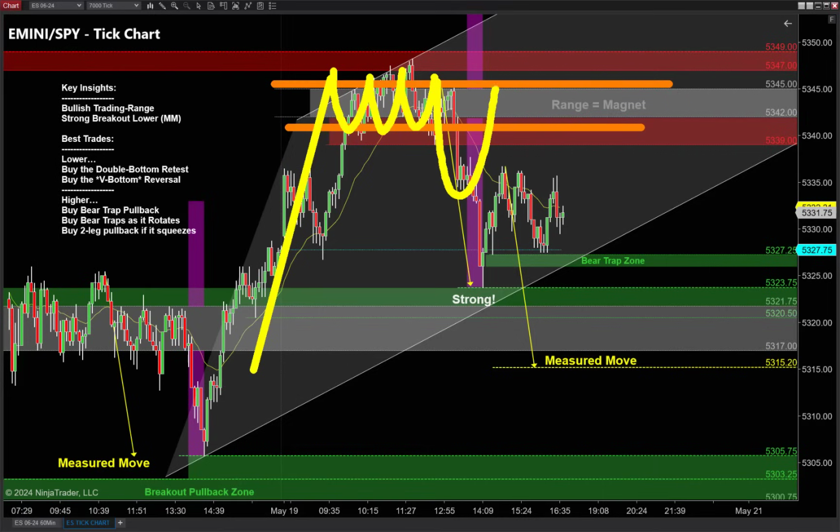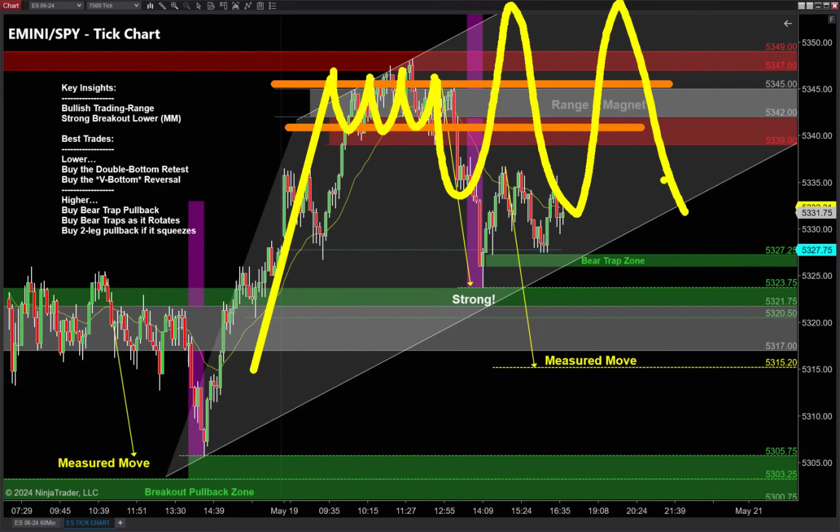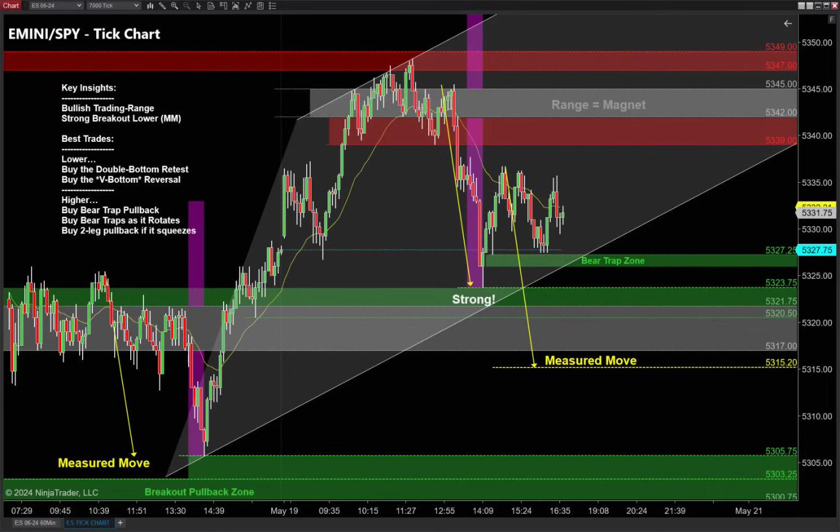They'll rotate down, up, down, up, down, up, and usually we can measure the amount below, the amount above. They like to rotate back and forth. Keep that in mind. That's clue number two. Second clue in the tick charts, and the third and final clue is the strength of that move going lower.